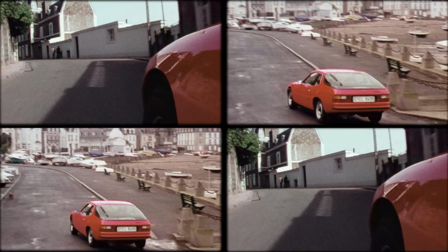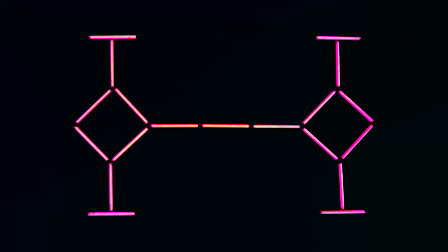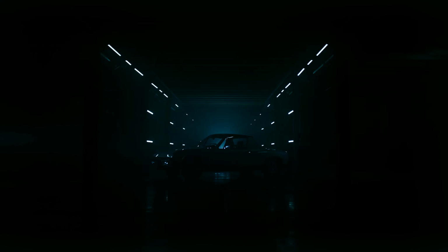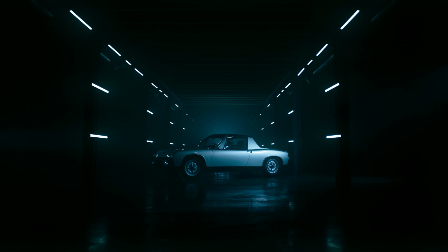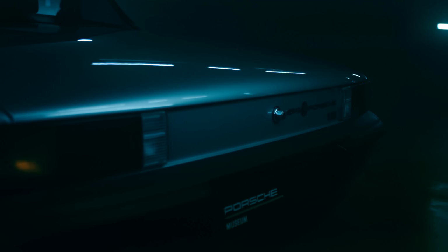Today we take a look back at one of the funkiest times in Porsche history, the Transaxle era. It's more than 50 years ago that Porsche and Volkswagen teamed up for the first study of the 914. While Porsche handled the construction, Volkswagen managed the entire distribution across Europe.